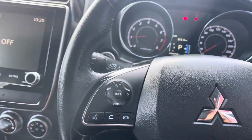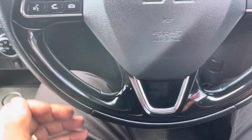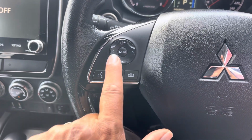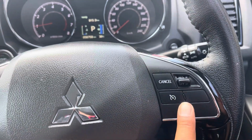Before I go away from the steering wheel, I just want to make sure I go around the steering wheel itself. Got this nice black trimming with the chrome trim around it as well too. Here's got your Bluetooth voice recognition, and then also you got your volume controls on the left side of the steering wheel, and on the right side of the steering wheel you got your cruise control.